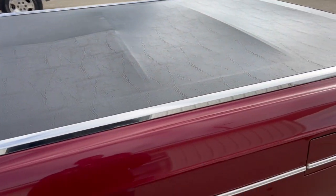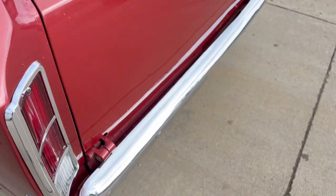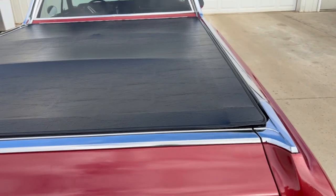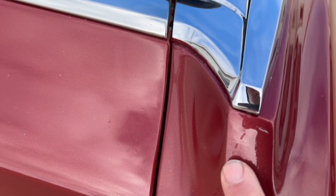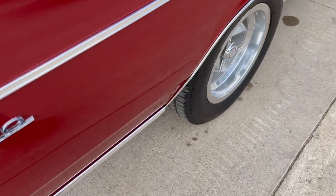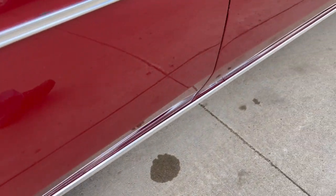Tonneau cover. Just a super nice car. You can see just a little flaw in the paint right there. I mean, they did a nice job on the paint. Nice quality paint job. Like I said, got a tonneau cover on it. There's a little paint prep issue right there. And there's a little bigger scratch right there. And that's the biggest scratch right there.